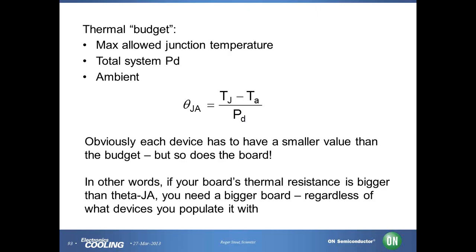Similarly, the specific semiconductor package you choose might be an issue in exceeding max TJ at a very local level on a PCB. But remember, your PCB has to be large enough to reject all the heat from all the devices, regardless of their temperature. If it can't, the problem isn't theta JA of any particular device. The problem is your PCB is too small.